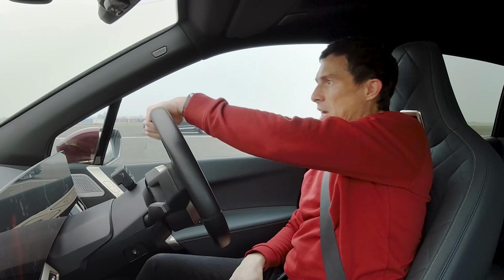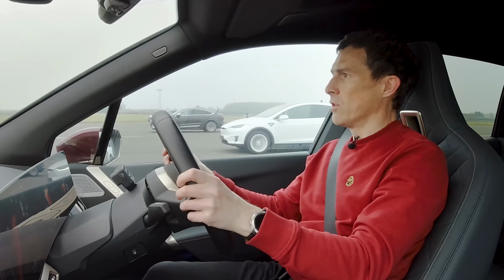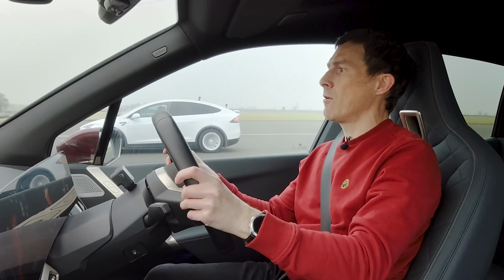We're going to do the final challenge. Now you're going to do a brake test from 100 miles an hour. When we reach the line, full emergency stop. See which car stops in the shortest distance. Here comes the line. Here comes the line right now.